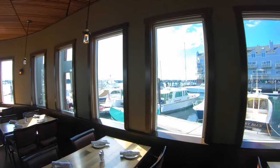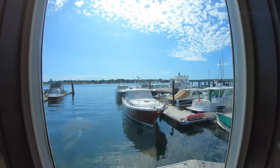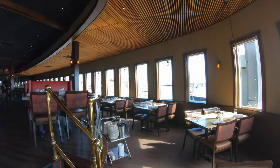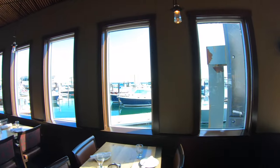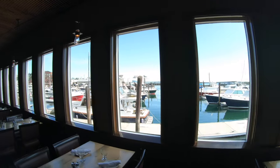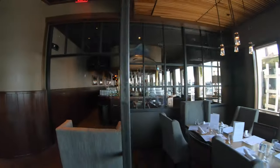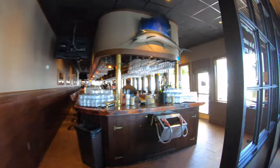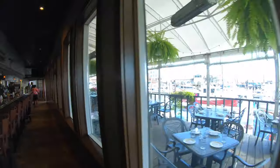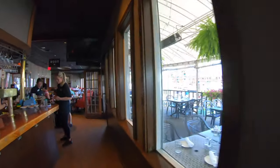Cool. This is the spot to go, obviously, if you want a really great view. Look at this. Oh my gosh. Beautiful. This is a beautiful environment all in here. Oh, and there's a cruise ship right there. Where's that cruise ship going? Gosh, guys, this is really a great place to be. You gotta come here. Oh my gosh, this place is fantastic.